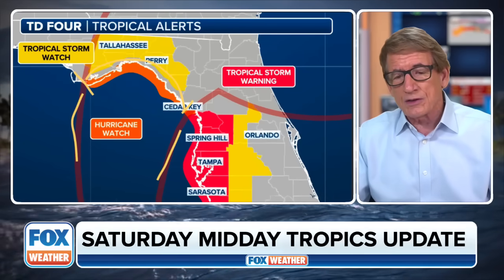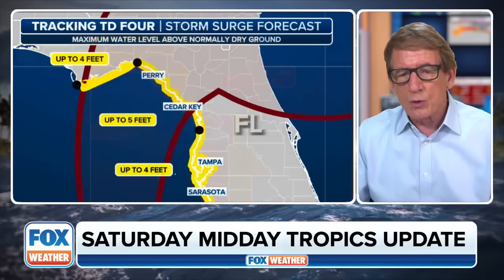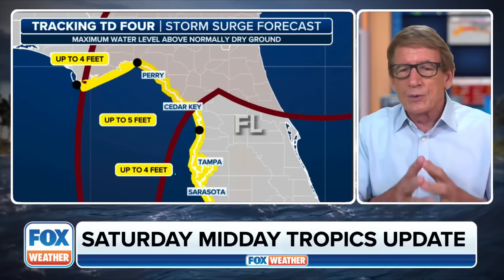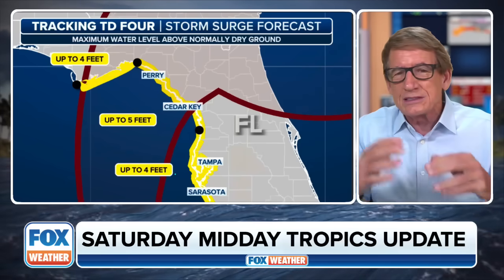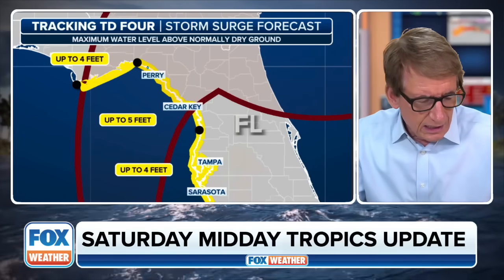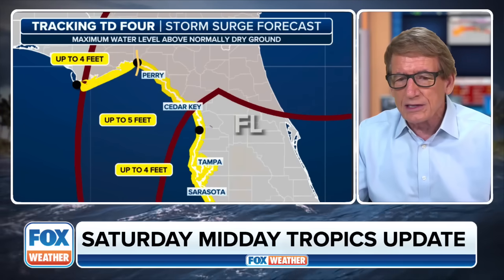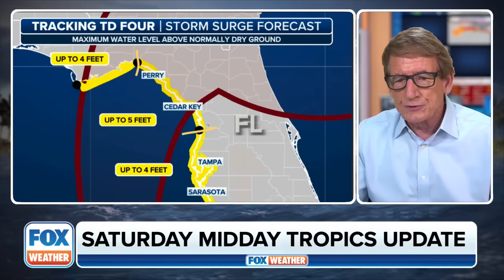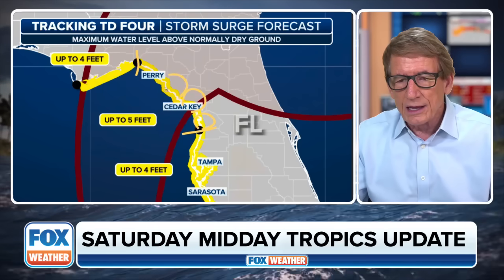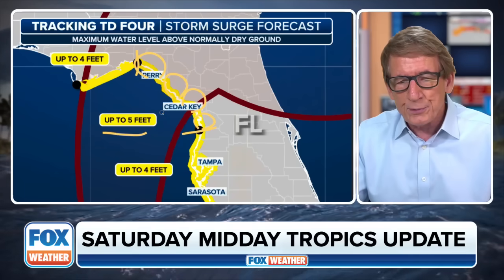And if it stays to the right side of the cone, obviously strong winds here in the Tampa Bay area and so forth. Now, those strong winds on the Gulf Coast, as we just saw last year with Idalia, as we saw incredibly with Ian, will produce storm surge. But it doesn't take super strong winds to produce significant storm surge. So the forecast here on the West Coast, from north of Perry, southeast of Tallahassee, down to south of Cedar Key, in these four counties, the counties here are Citrus County, Levy County, Dixie County and Taylor County. In those four counties, up to 5 feet of storm surge.